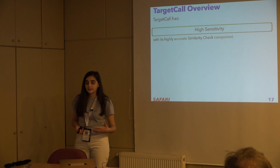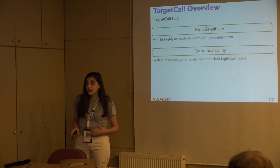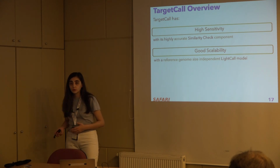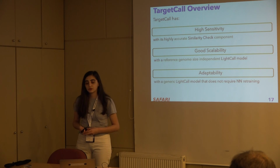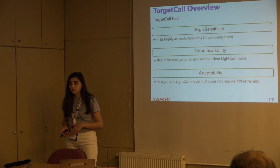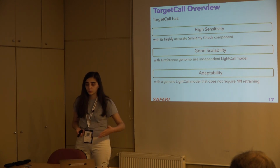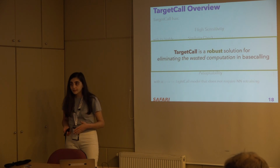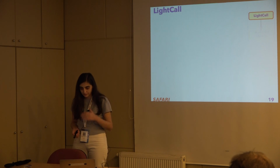And TargetCall has high sensitivity because we use a highly accurate Similarity Check component. It has good scalability because the performance of the LightCall model is independent of the reference genome, or the size of the reference genome, we have. And it is adaptable to any use case without any changes, because the LightCall model is generic across use cases and doesn't require any retraining of the neural network model that we have. And that's why TargetCall is a robust solution for eliminating the wasted computation in base calling.